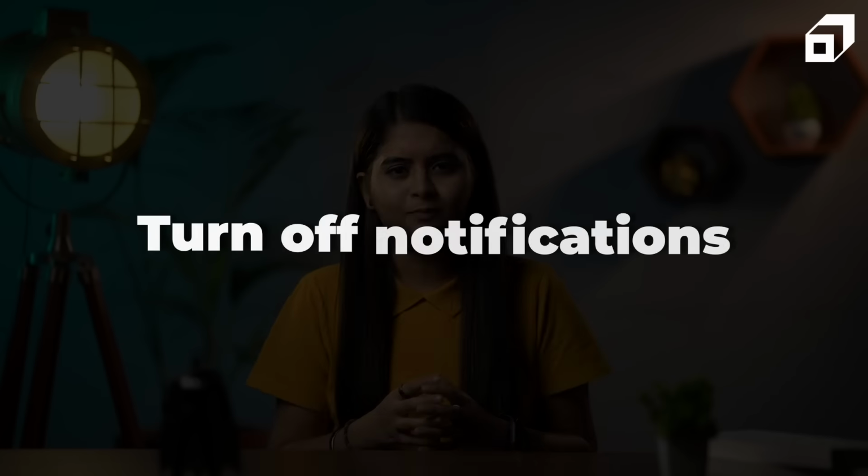Productivity hack 5, notifications. These are really true distractions. If you want to not get distracted like I got, make sure you keep the notifications of all those unnecessary social media applications turned off.